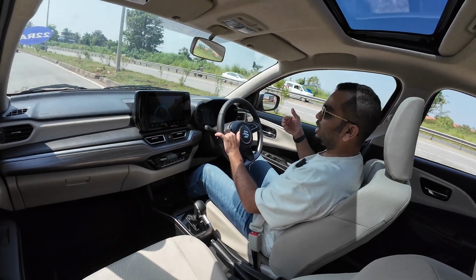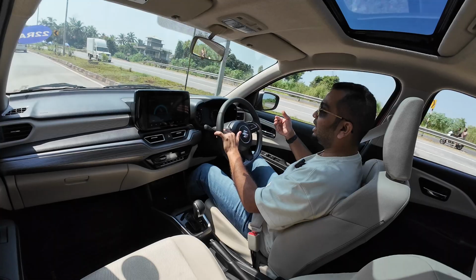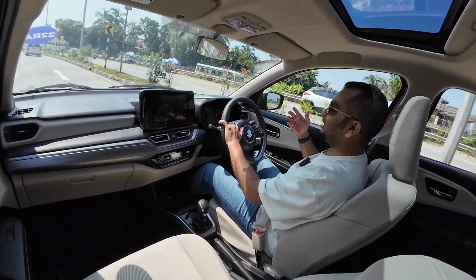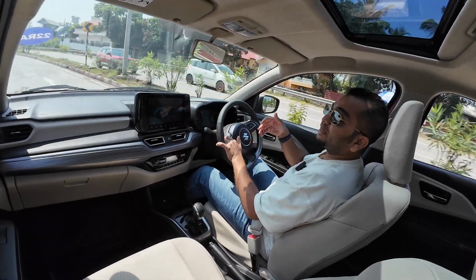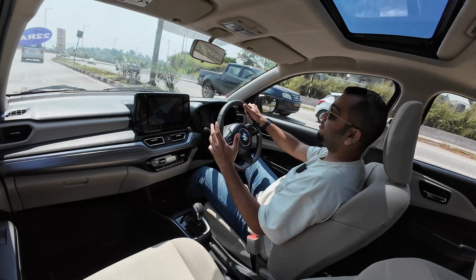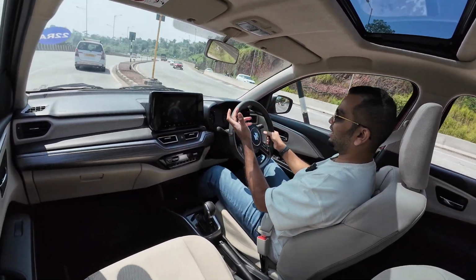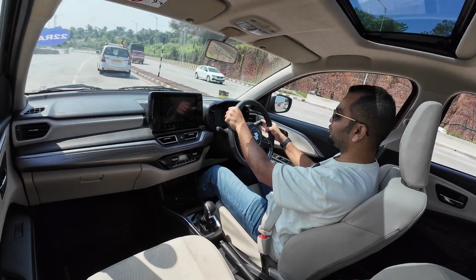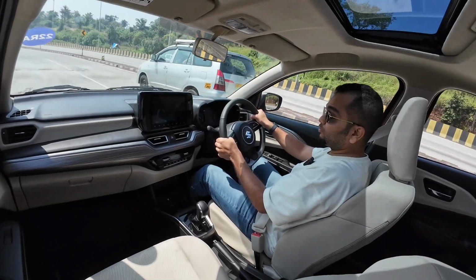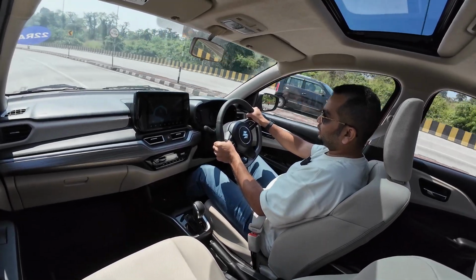But it also depends on how hungry on the throttle you are, how you start off from a standstill, how hard you accelerate from a standstill. So all of these things definitely add up. The mileage figure which the brand claims is the best that you can get. Maybe you can get more if you are very careful, and mostly you get less because it is not ideal scenario all the time when you're out on the streets. But this mileage figure, 15.6 for a two-pedal drive, it's good enough and I have no complaints with it.